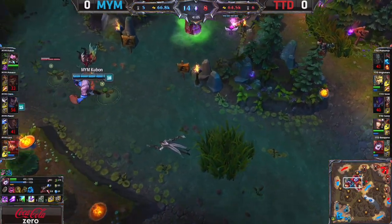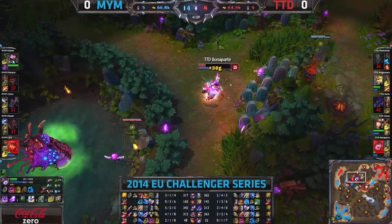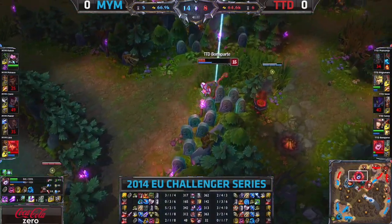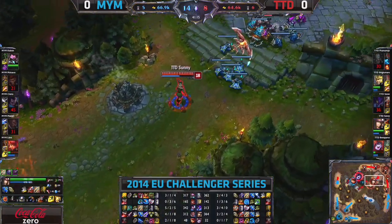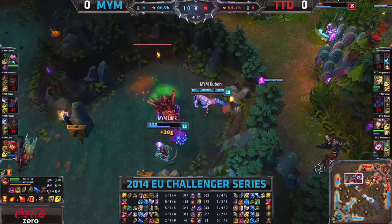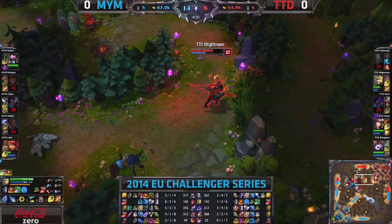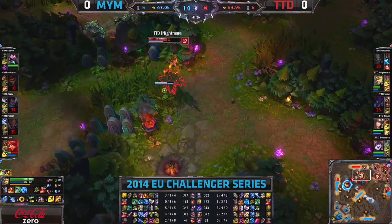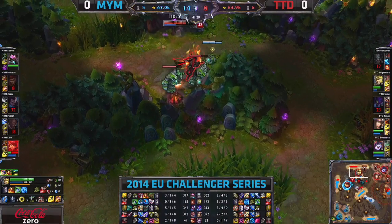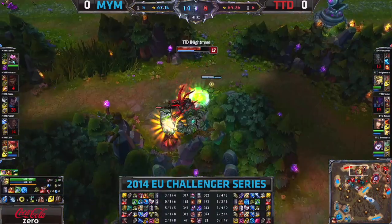So you can't really go for that Baron because Kuban's at full life, and Mundo will constantly harass you inside Baron Pit. So even though we saw a very close fight, it's not going to be much of a change in the game. Basically, the biggest thing I think would probably be the GA cooldown, not going to be available next fight for Sharu. So if they do get into an actual team fight, then TTD will have a better chance.